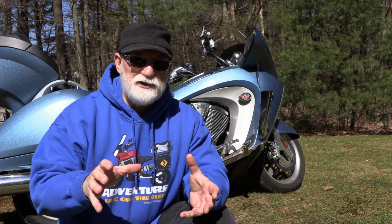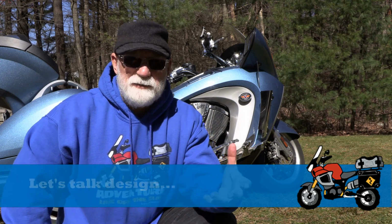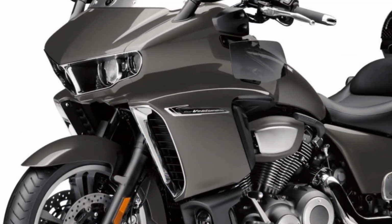So while we're talking about fit and finish, we might as well touch on the design of the bike, right? The aesthetics, right? Because this is going to be one of those bikes that you're either going to love it or hate it, just like this Vision back here.